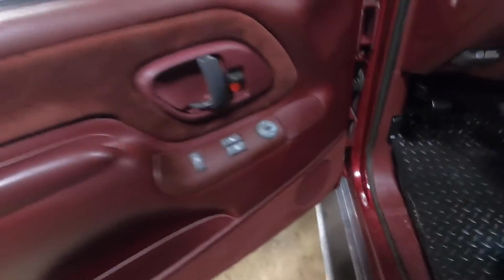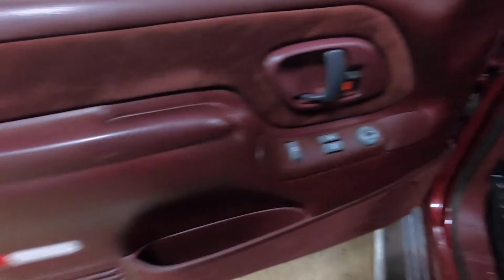On the interior, you have these nice red cloth seats. Very nice condition, no rips or anything like that. Your door cards are all in very nice condition as well. You have power mirrors, windows, and locks.